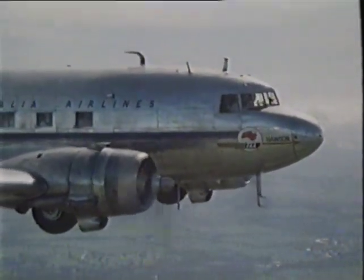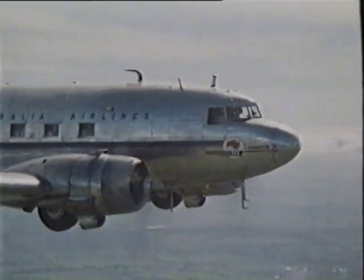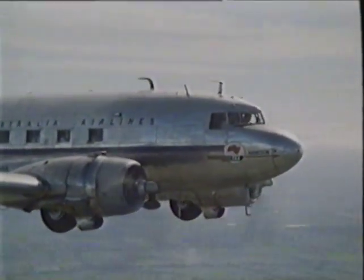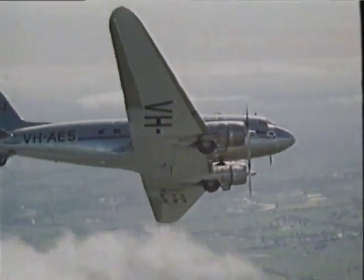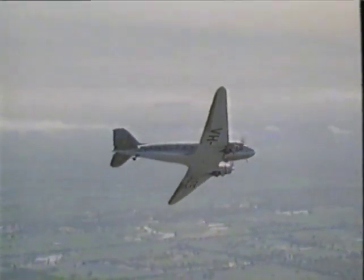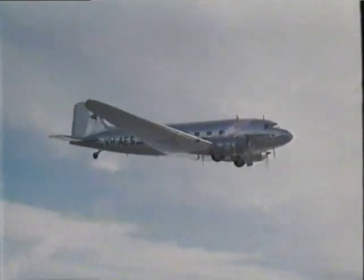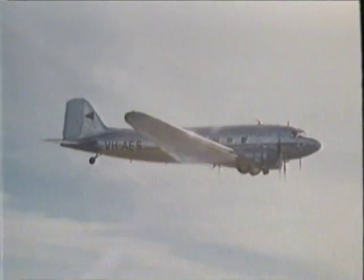Flying low over the Australian countryside, this is Shanghai Lil, making an excellent portrait of the famous Douglas Dakota. In 1988, Shanghai Lil was completely restored by its owners, Australian Airlines, to the livery that the plane wore when it first flew for them in 1946. But she got the name Shanghai Lil in a different livery.